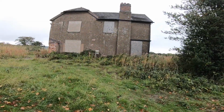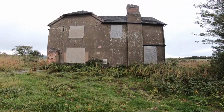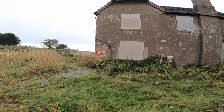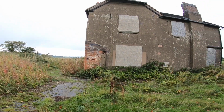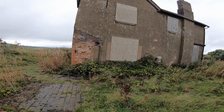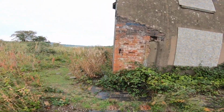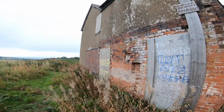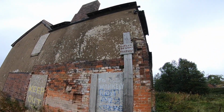Right, so here's the main building. I suppose farmhouse, is that what you call it? Not really sure. It looks quite intact, really. The roof is really good. Obviously the outbuildings, more the stables and stuff, are quite rotten now, but they're not built as structurally good as what this would be.